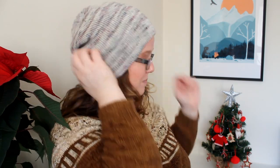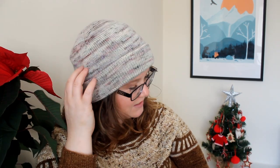So it's got a little bit of a slouch on it. It still can cut. Oh, it's so warm. This yarn is really, really nice. So I'm really impressed. To say that I'm a knitter and I've knit very many hats, I don't actually have one that fits this well.